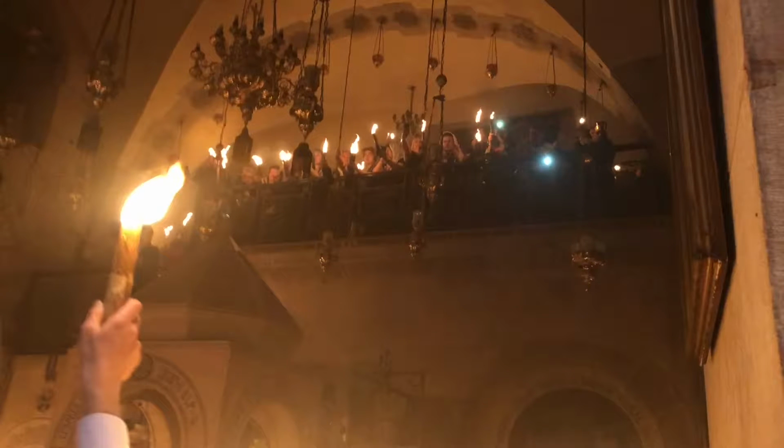Christos Anesti, Alithos Anesti, the people cry at the service of the holy fire on the day before Eastern Orthodox Easter Day.